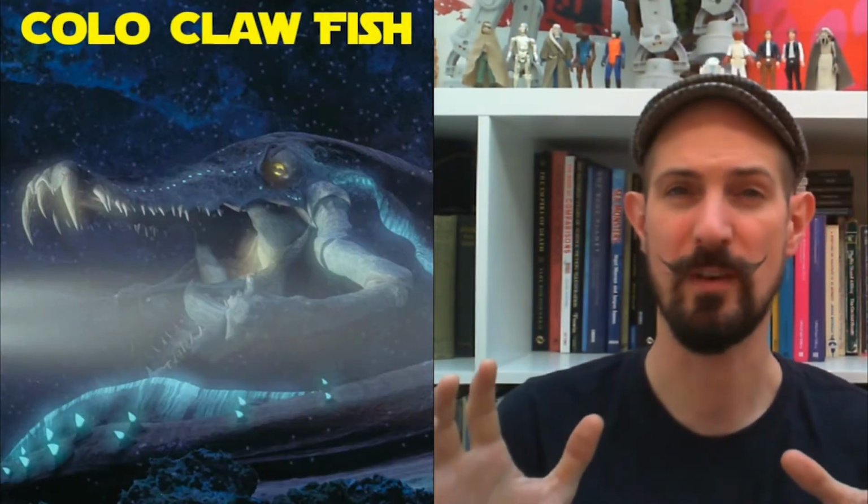So the only time we actually see underwater in the Star Wars saga is in Episode 1, The Phantom Menace, where Obi-Wan and Qui-Gon Jinn and Jar Jar Binks go underwater. They're trying to find the Gungan city, and they run straight into this, the Colo Clawfish. I'm really pleased to see that bioluminescence clearly has evolved across the galaxy.